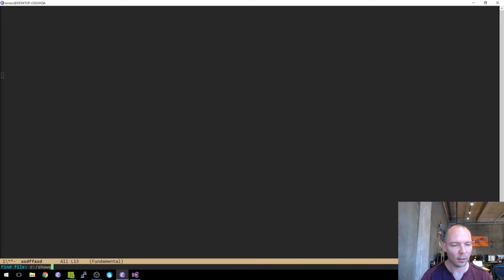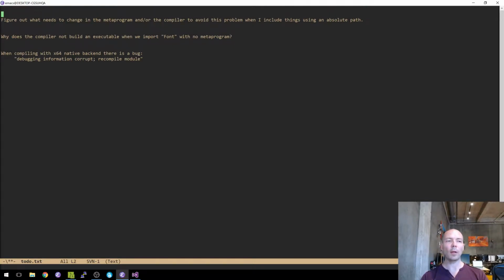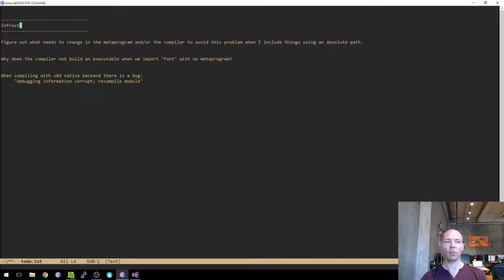We already had, how did I put it in source? Yeah, so I already had some things that we're gonna work around, and actually I'm gonna add the one thing that keeps persisting, which is figure out what needs to change in the meta program and or the compiler to avoid this problem when I include things using an absolute path. It might be that the compiler is just always assuming that you have a relative path and concatenating things. All right, so this is infrastructure stuff here. And we're not going to worry about that right now.